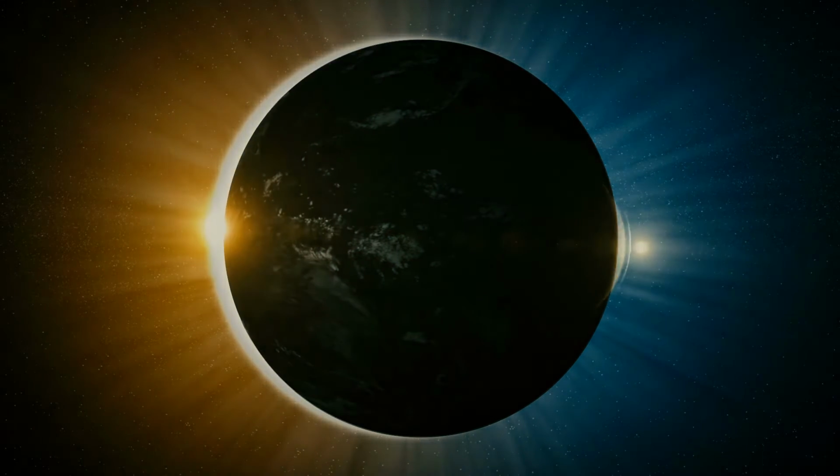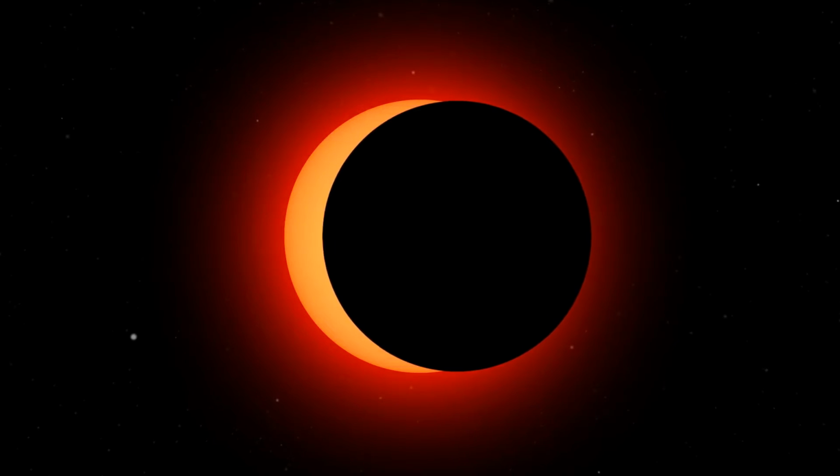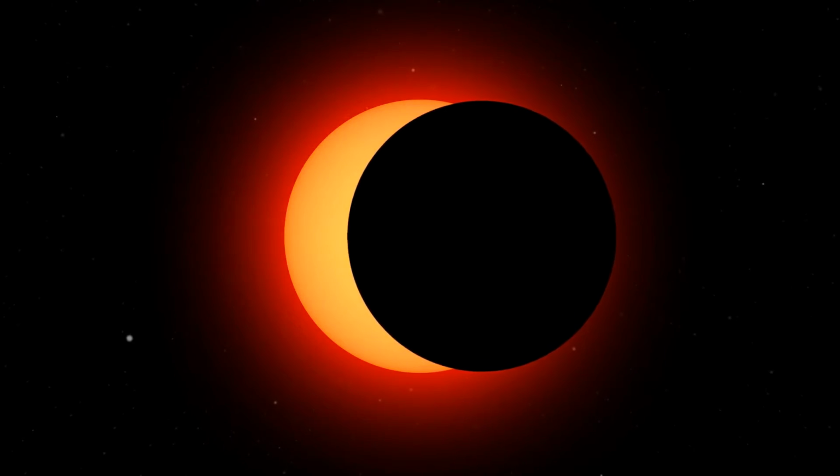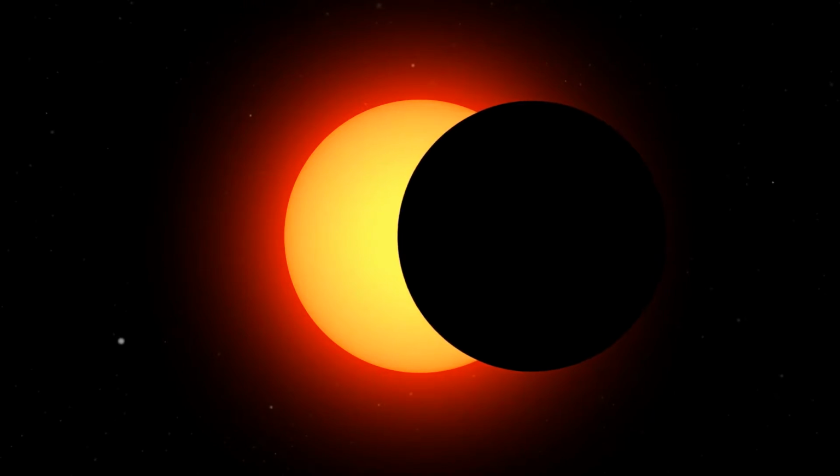So you can imagine standing on the earth, looking toward the sun, but you can't see it because the moon is exactly, precisely, directly in front of the sun from our perspective. Now, the moon is way smaller than the sun. The sun is obviously way bigger. But because the moon is so much closer to us, totally by coincidence, they look exactly the same size in the sky. It's really kind of cool. It's just an incredible coincidence.